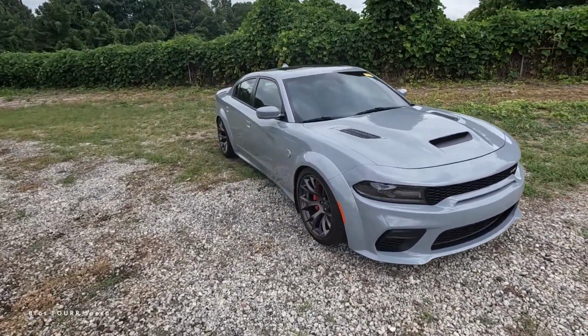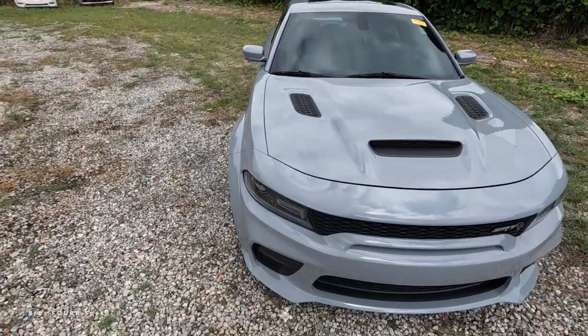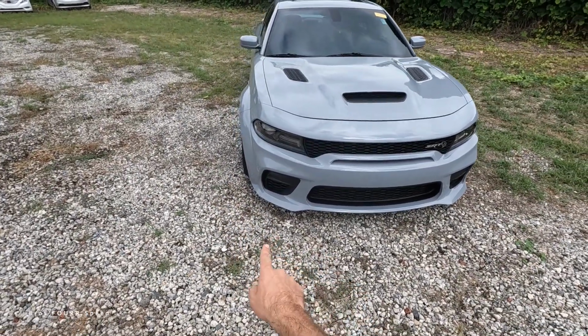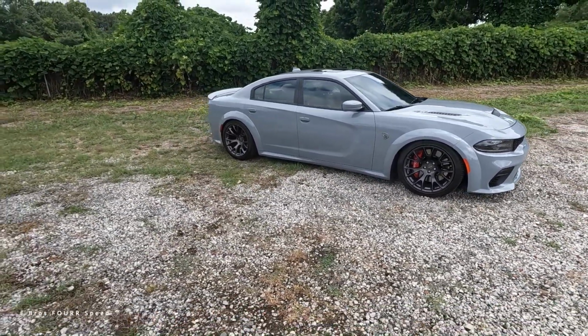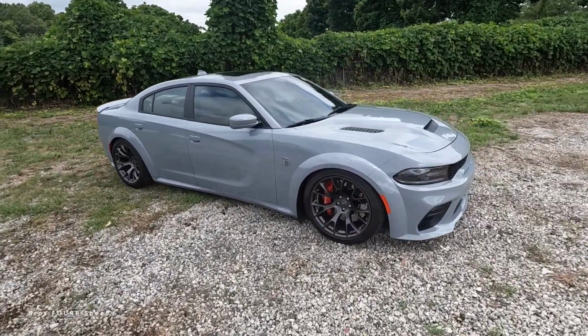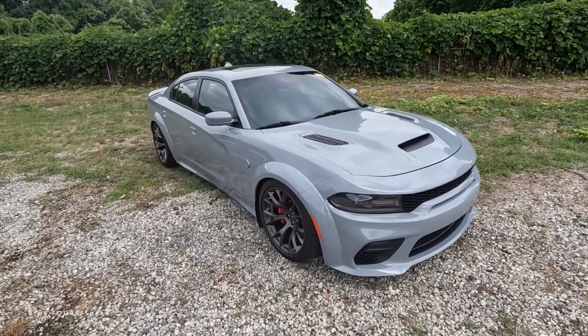Now, being the wide body, this actually adds about 3.5 inches on both sides to the width of this. And those fender flares are nicely incorporated into the front bumper as well as the side skirt. So it's a nice factory add-on that of course looks like it came right off the factory. It's not an add-on like an aftermarket wide body. It definitely looks very, very nice.